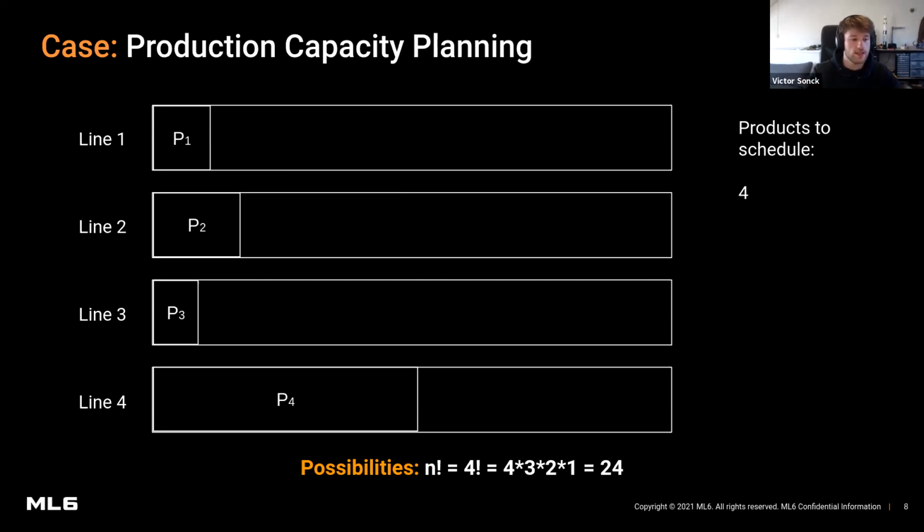There are several more like this. This is usually just optimization of planning, of scheduling, of bin packing, for example, in a truck. These are all very similar. It's just optimization. The idea here is that you have 4 production lines and you have several products that you want to schedule on those production lines, right? Here they're just scheduled randomly. This is definitely not a good schedule.